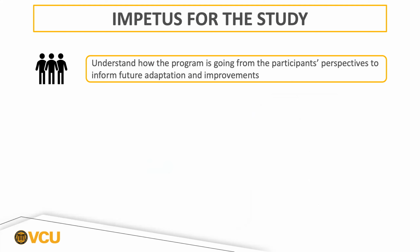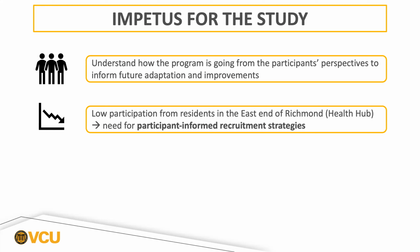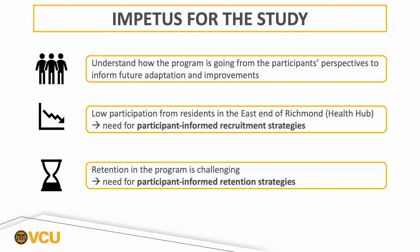As we reflect on the needs of the program and where we can improve, we decided to obtain feedback directly from the participants. We wanted to understand how the program was going from their perspectives and to inform future adaptations and improvements. On the other hand, we had low participation from residents in the East End of Richmond in Health Hub, and we wanted to understand what recruitment strategies would make sense in this area, but we wanted them to be participant informed. So we sought their feedback on both recruitment strategies and retention strategies to ensure that they complete the program. It's a year-long program, so it's a huge commitment.